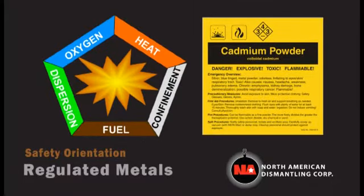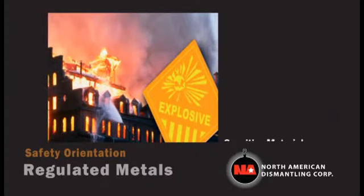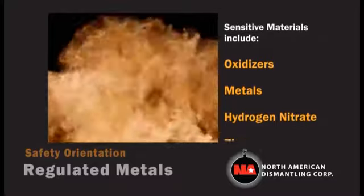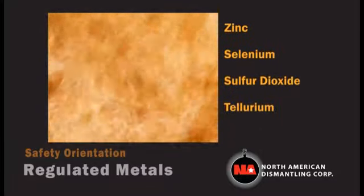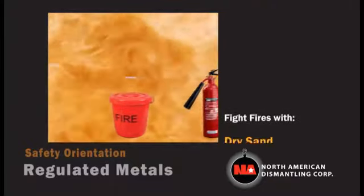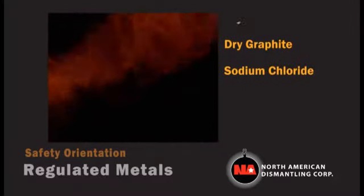Cadmium or other heavy metals can also be flammable and explosive in powder form. Cadmium and other heavy metals are sensitive to reaction with oxidizers, metals, hydrogen nitrate, zinc, selenium, sulfur dioxide, and tellurium. Fight fires with dry sand, dry dolomite, dry graphite, or sodium chloride.